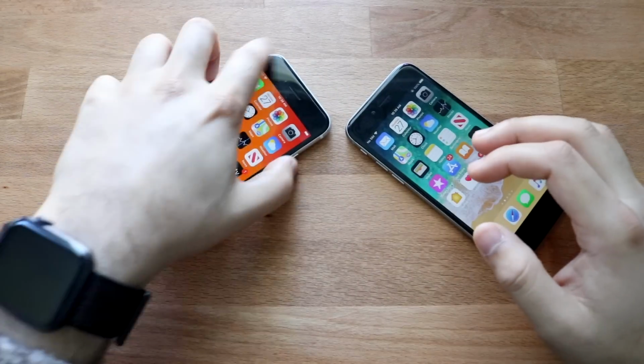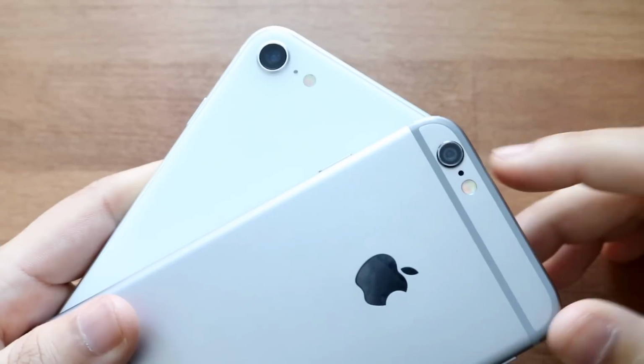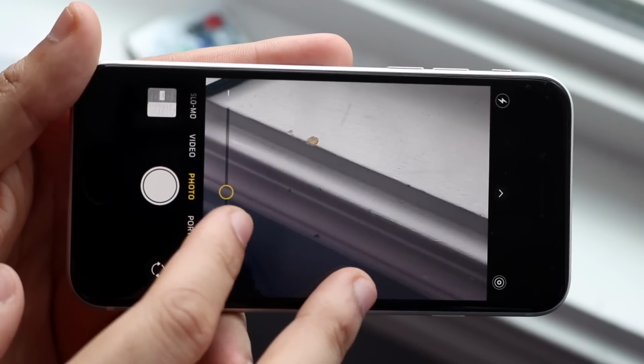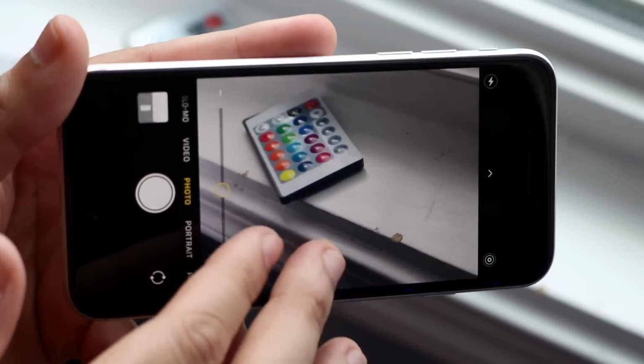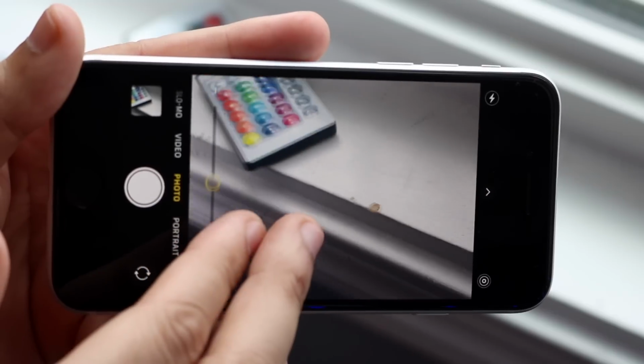Now let's go and hit on the cameras, but I'll talk about them very briefly like I stated before. I'll do separate camera comparisons if you guys want to see it, but we have a single 8 megapixel camera on the iPhone 6, but a 12 megapixel camera on the SE2, and for sure at the end of the day, there's no reason to talk about it for 40 minutes. The SE2 has the better camera sensor between these two.